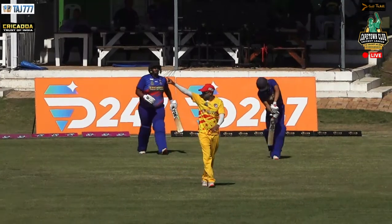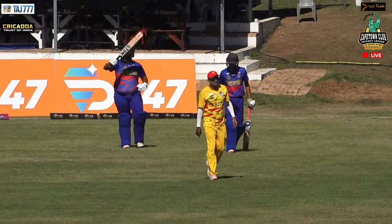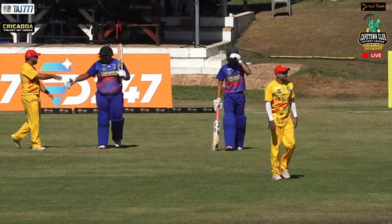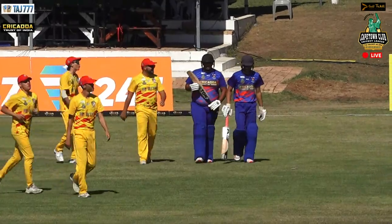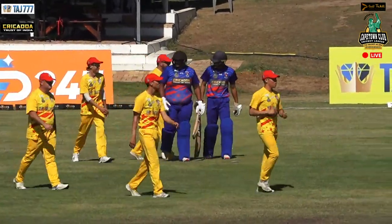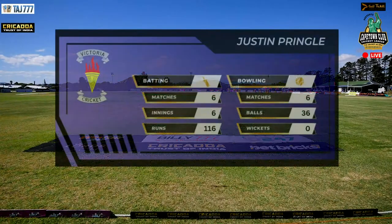122, that was the third highest score in this tournament so far. The highest being 147 amassed by Durbanville Cricket Club. I think that came in day number one. As the two batters, that's the big tasty on the left hand side, Justin Pringle, and on the right is Ismail Prince. Everybody having a laugh and a joke as well.